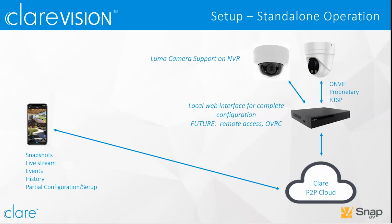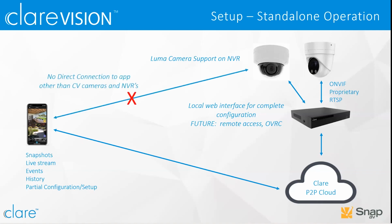In the future, we're working on, and I'll walk you through the futures at the end of the presentation, the remote access via Oversee. And future, when I say future, I don't mean next year, I'm talking about weeks and months. I want to make it very clear, there's no direct connection between our mobile application and a Luma camera or a Hik camera or an ONVIF camera. When you're bringing in third-party cameras, they go through the NVR.